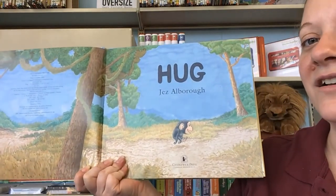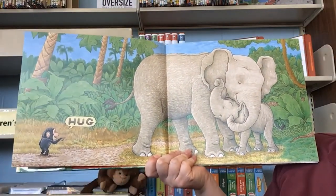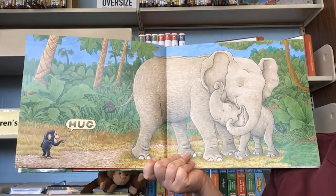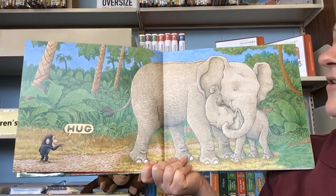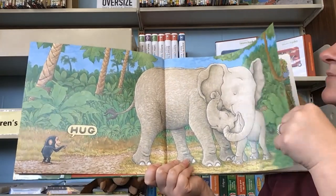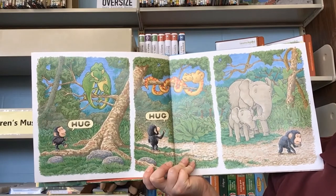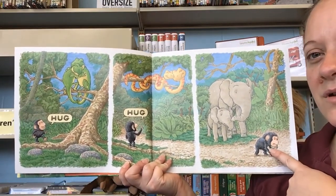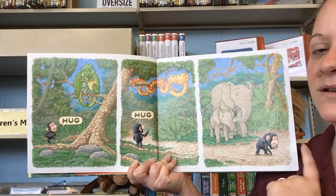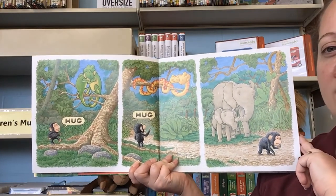Hug. What kind of animal do you see here? Elephants, right? What are they doing? Oh, they're hugging. Aww. Hug. Hug. Oh, no. We see the lizards hugging and the snakes. But the little monkey looks worried. Why do you think he's so worried?